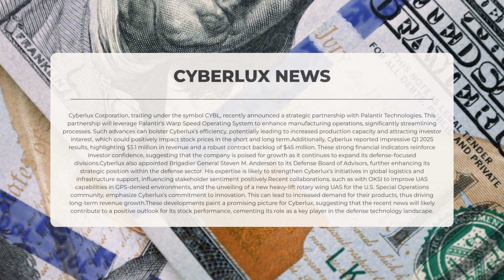Recent collaborations, such as with OKSI, to improve unmanned aerial system capabilities in GPS-denied environments, and the unveiling of a new heavy-lift rotary wing unmanned aerial system for the U.S. Special Operations Community, emphasize Cyberlux's commitment to innovation. This can lead to increased demand for their products, thus driving long-term revenue growth. These developments paint a promising picture for Cyberlux, suggesting that the recent news will likely contribute to a positive outlook for its stock performance, cementing its role as a key player in the defense technology landscape.